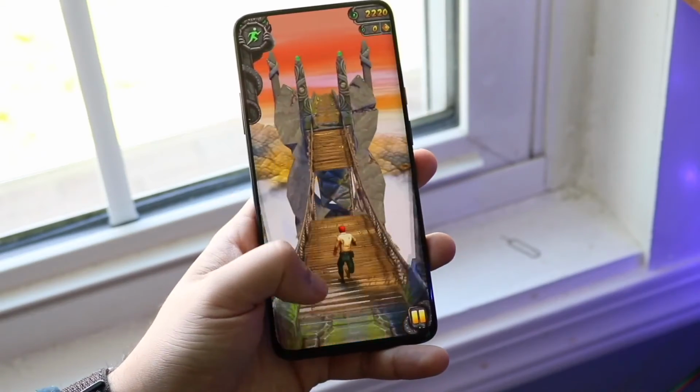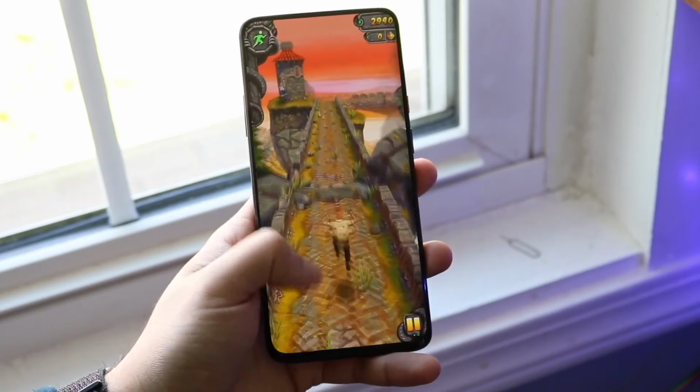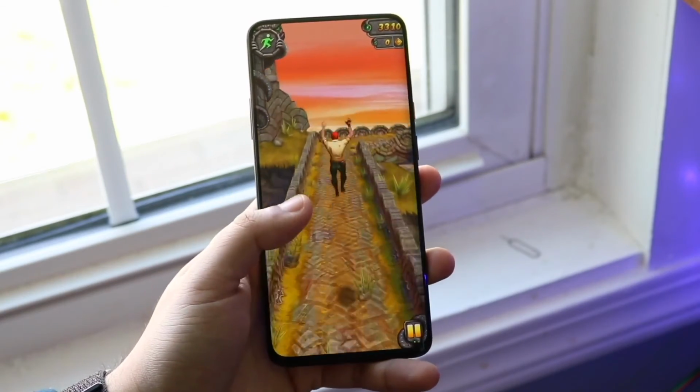It's still 100% a capable device, and it's not even 2 years old. It's like a year and a half old. So you're going to be perfectly fine with a device like this. So in terms of that, that pretty much covers it.